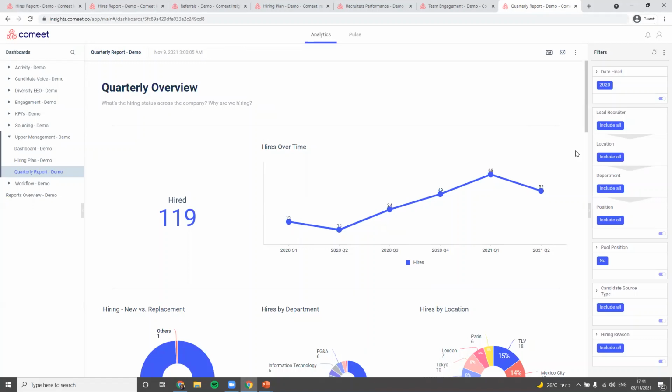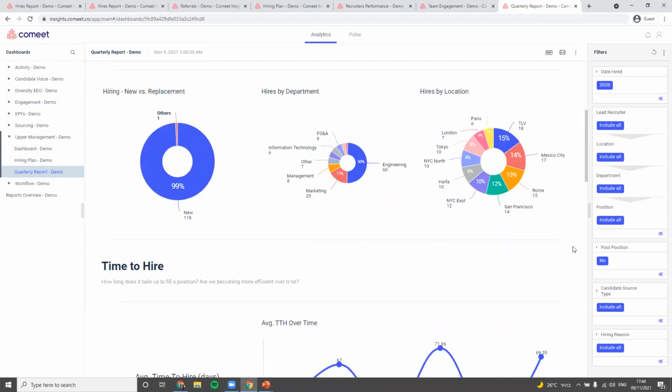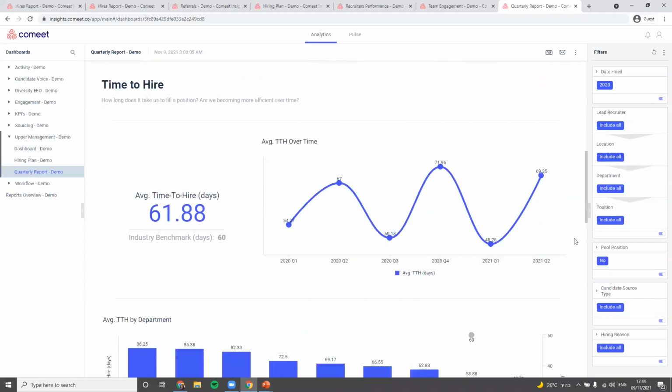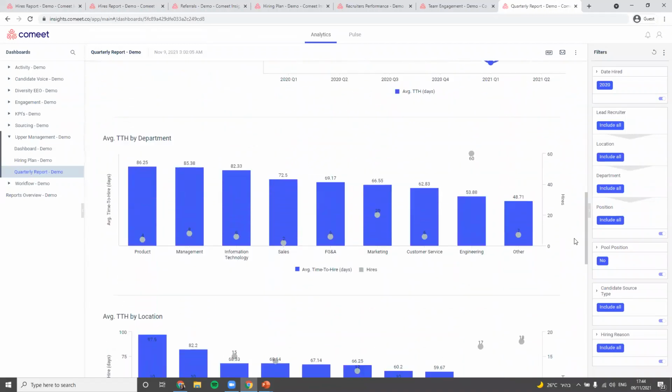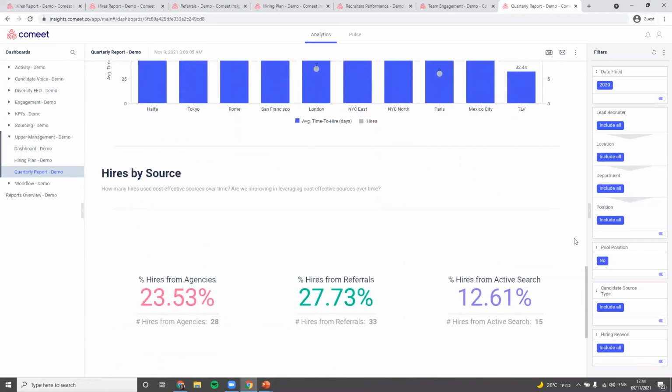You'll be able to see your hires, your total hires, and your hires over time. You'll next be able to see the hires by department and location in pie charts, and of course, see new hires versus replacement hires, which also has an impact on company growth and on budgeting. Next, you have the average time to hire over time. You'll have it by department and location as well, so you can celebrate this with the specific locations and departments that did a good job.